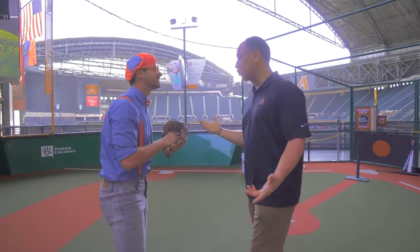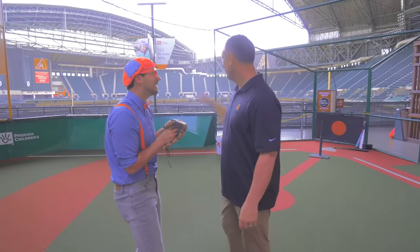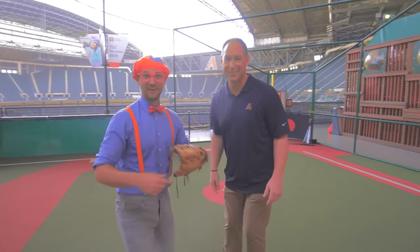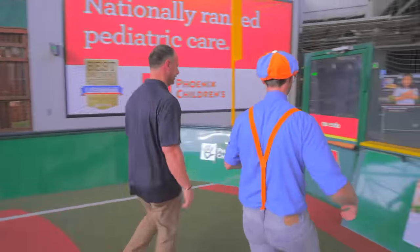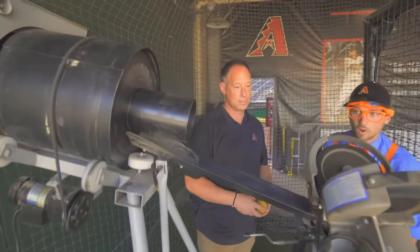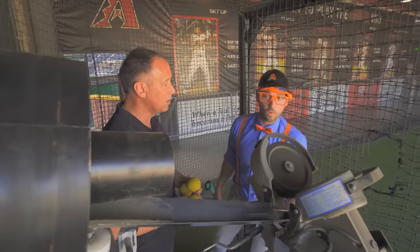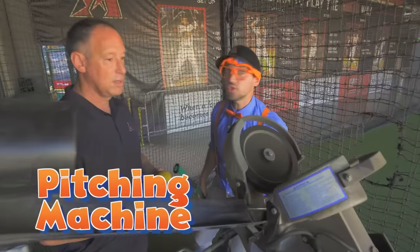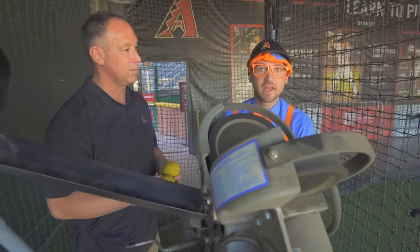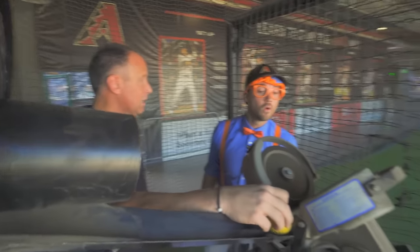Blippi, looks like you're ready for the big leagues. Oh, the big leagues? What does that mean? Where do I go? To the big field. Let's go to the cage and get ready. All right, let's go. Whoa, what is this thing? Hey, Blippi, this is the pitching machine. Ooh, the pitching machine? What does it do? It teaches you how to bat. Ooh, teaches you how to bat? How does it work? You put the ball in the machine.